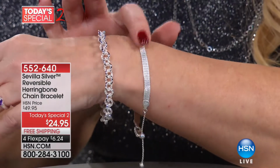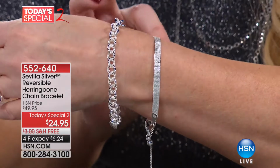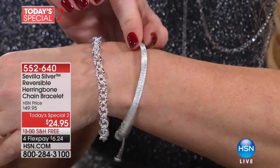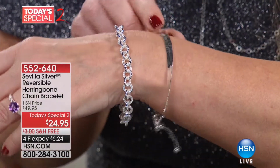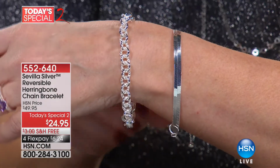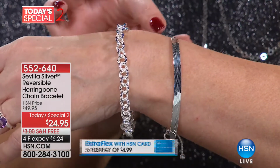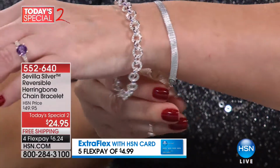So as you look at this side, you have that beautiful diamond cut detailing. You have texture. You have a lot to love in terms of the look. But if you're more of a classic girl, then all you've got to do is flip it over and you have the look of a classic herringbone. So it's like $12 a piece. I mean, for the looks of this bracelet, $6.24 on your charge card.